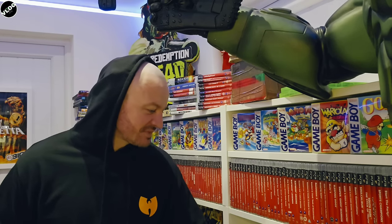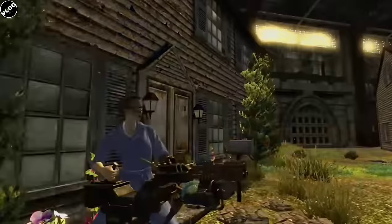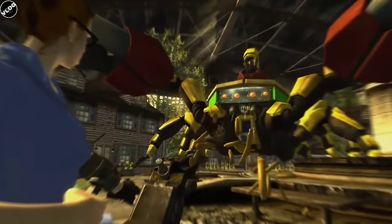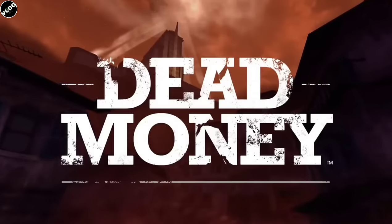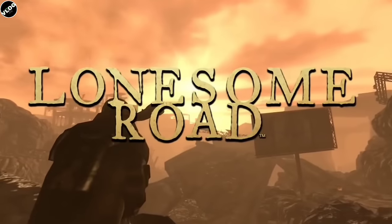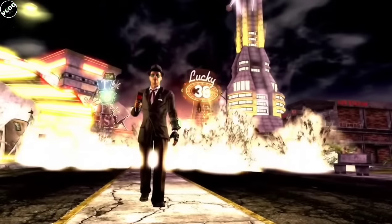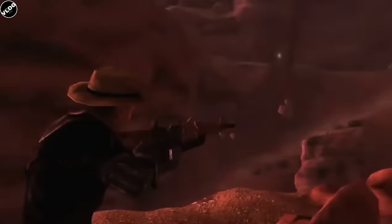Now the first one is Fallout New Vegas Ultimate Edition. The reason I've got history with this one, when I first started collecting Essentials, this was in my local CeX. I left it behind because at that point, there were so many Essentials available to me for like £2, £3, £4. This is like an £18 game, I think, at CeX. So I just thought I'll save that for another day. I'll save the more expensive ones.